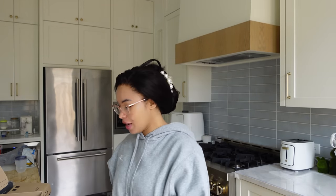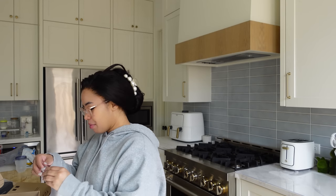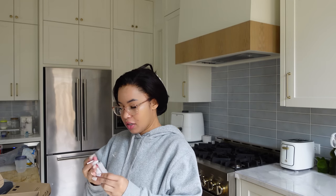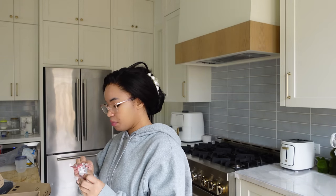I like my hair when it's up better, in a little claw clip. It's giving like blushed lips, like if I got my lips blushed a little bit. I don't know, it's not bad. I think I'm gonna like this color better. This color is Work. And it looks like it's a little bit more rosy.